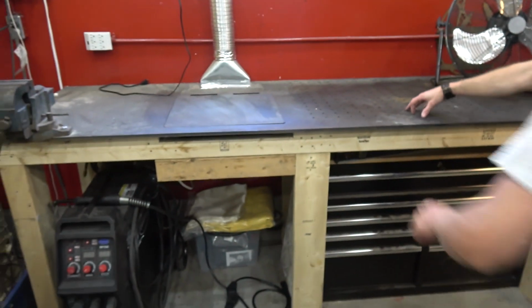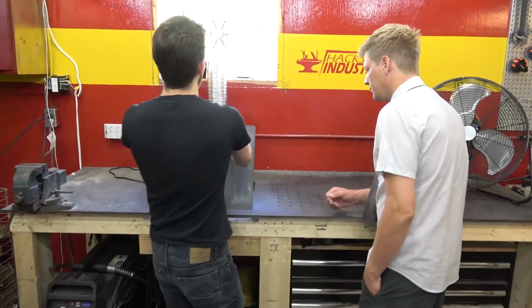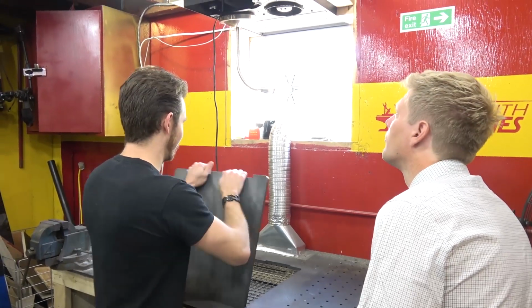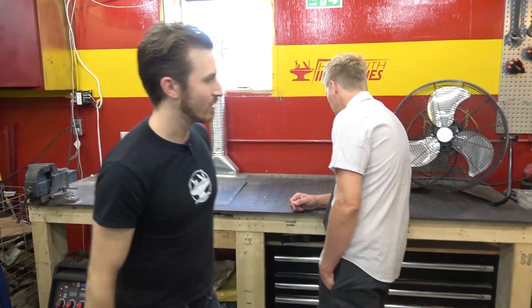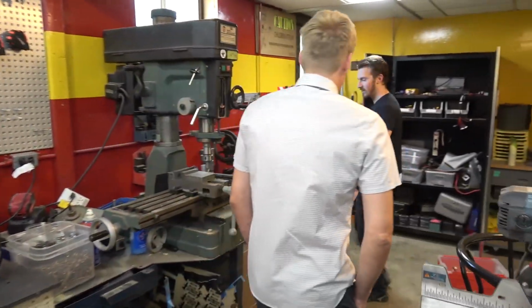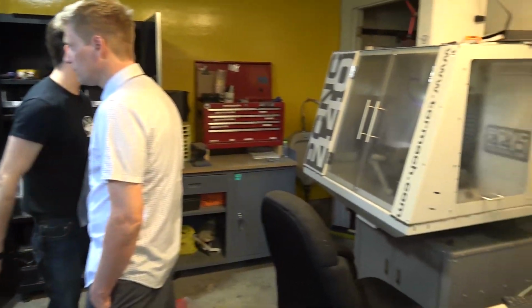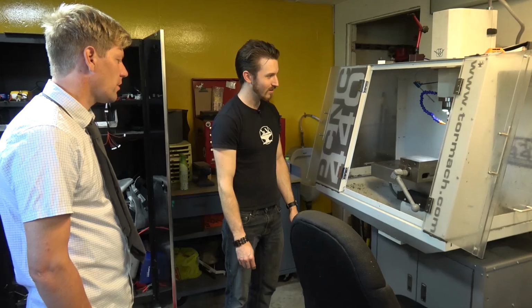So we just built a new welding table. Got all the water jet cuts. We can have fixtures. That's kind of cool. Kind of forgot how heavy this plate would be, but downdraft and above. That's cool. And then the old trusty mill. Nice old lathe. A good old lathe. And then the Tormach, which has been pretty awesome. It's let us do some pretty cool stuff. That's quite a good size, actually.